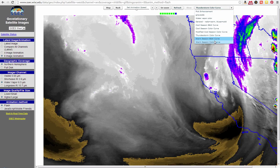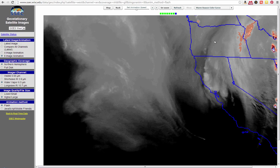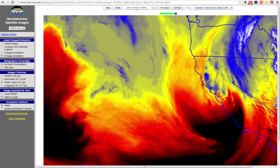And one more color curve. Here we go. I like this one. This one's kind of cool. And this one kind of shows you just a bit more definition of that low as it sinks south. I know that dark one's not really that informative. Here we go. Reds and blues. And there you go. Here's another way of seeing where that system is heading. And as you can see, it's not heading towards us at all. It's heading bye-bye out of here.